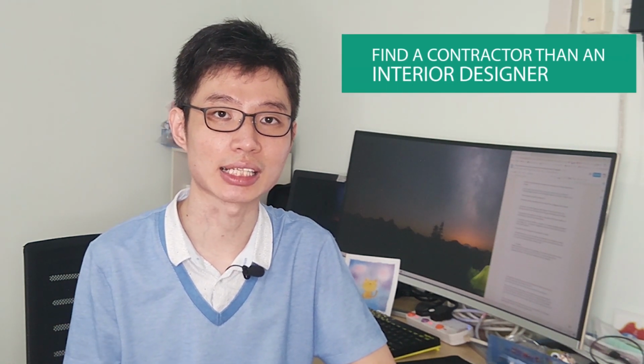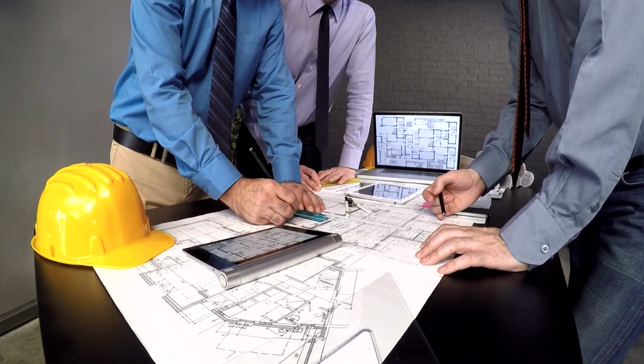Another tip is when you are looking for a renovation person, always go to a contractor rather than an interior designer. The difference between the two is an interior designer will provide design ideas for you and do the renovation for you too, while normally a contractor only does renovation work, and because of that, contractors tend to be cheaper than an interior designer.